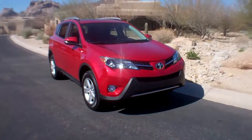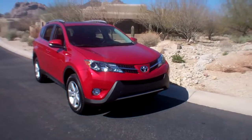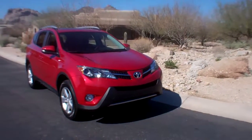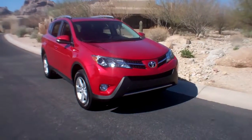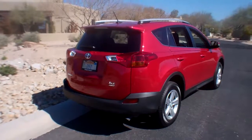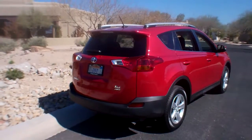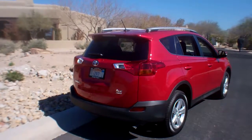Now, honestly, they've been a little boring, a little conservative in the past. This model here is probably the prettiest one they've come out with that I can remember ever. This is part of Toyota's new aggressive strategy. Let's look around the back. One thing you're going to notice right here, hallelujah, the spare tire is gone. Thank you. And it's got a lift gate instead of a swing gate, which is a really handy thing. Let's go inside and open it up.